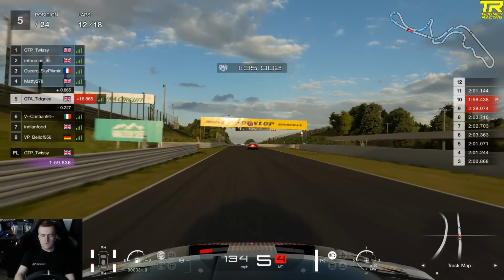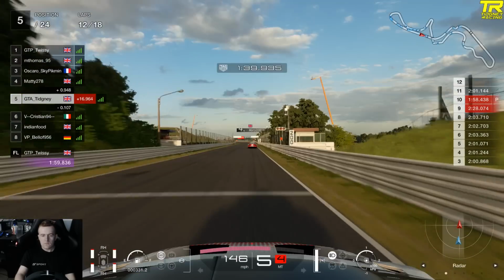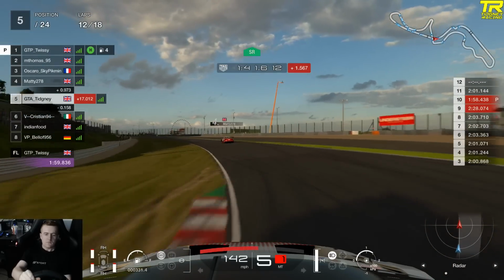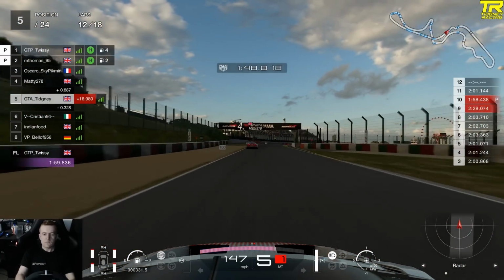So we've lost about 9 tenths. That's the gap now to Matty. So we're really going to have to push on to really catch up. Christian, I thought he might have gone for the move there, but he did the smart thing, I think. He obviously caused a time delay there, so he just backed off a little bit.